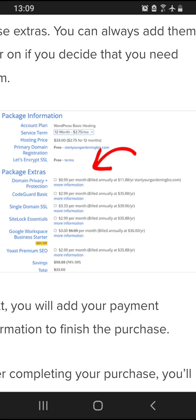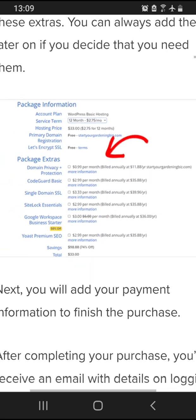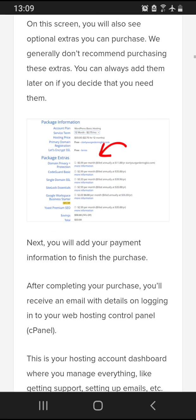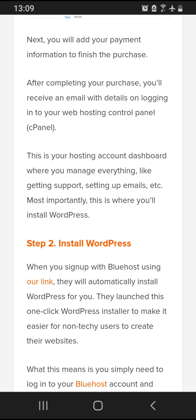Savings. Now let's look at this. It has a total. Okay. Savings is $98.88. We have 74% off, and the total is $33. Okay. Now, what else is it talking about? It says next you will add your payment information to finish the purchase.